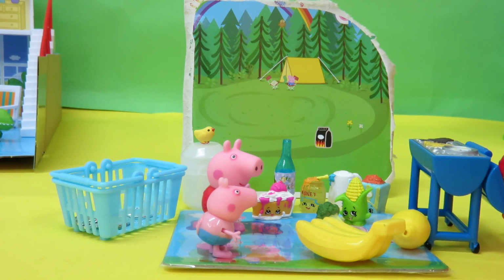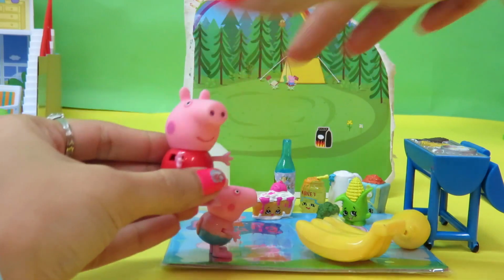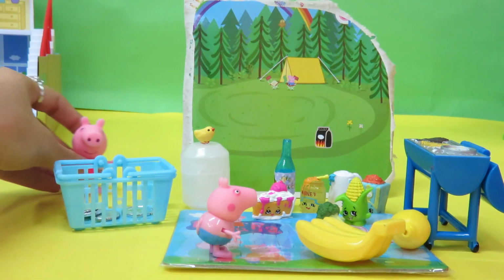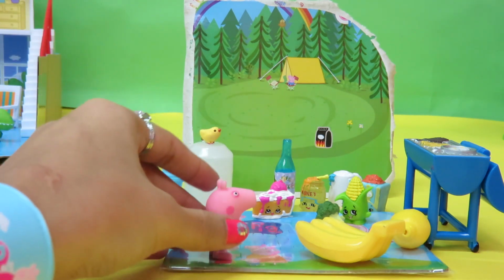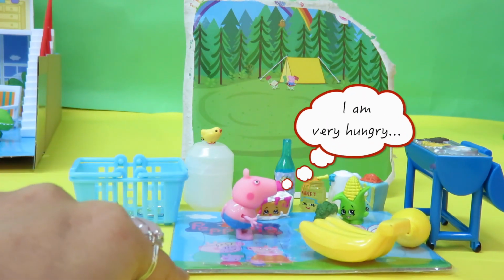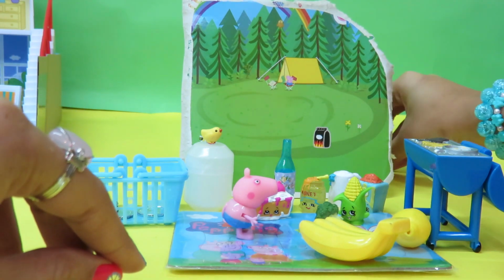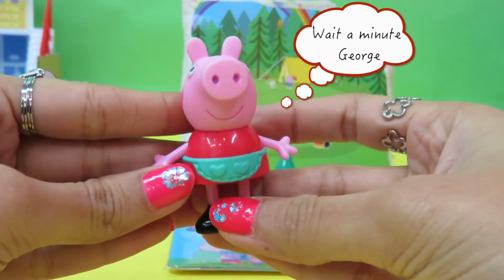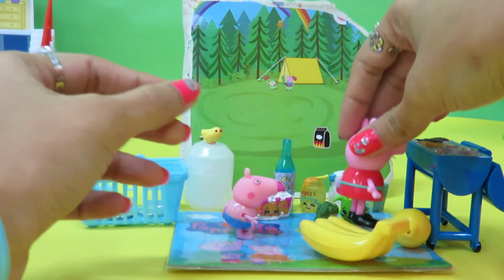Isn't it cute? And so they start barbecuing in this pit. Peppa Pig says, "Let me go and wear my apron." So she goes behind to wear her apron. George, until then, keeps waiting for Peppa Pig. And then he says, "Hurry up, sister, I'm hungry." So then Peppa Pig comes out with an apron. She's all set to cook the food.